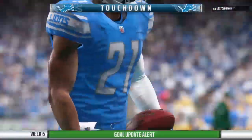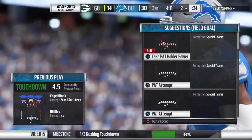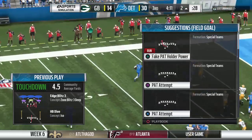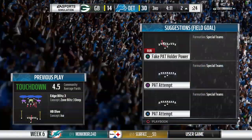Boy! Touchdown, Detroit. Ezekiel Elliott, his 5th touchdown now on the year. And the Lions add on to their lead. Still plenty of time left in the game, but now starting to pull away a little bit. Get some breathing room with that one.